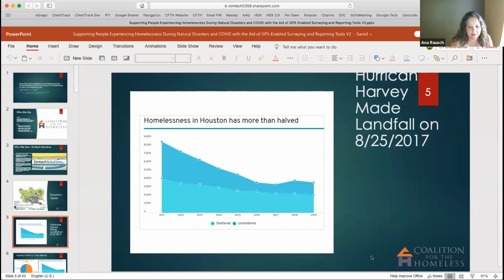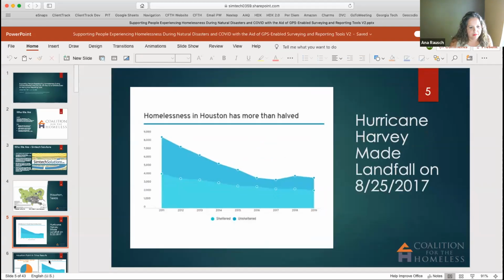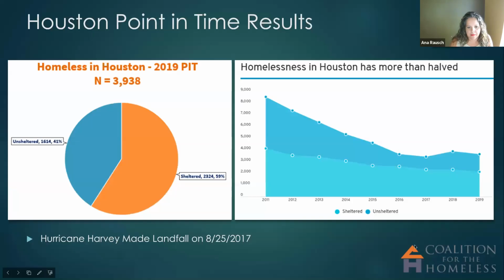What do you see, Matt? I see a white screen right now. Yep. Make it one further, one more forward. There you go. In business.